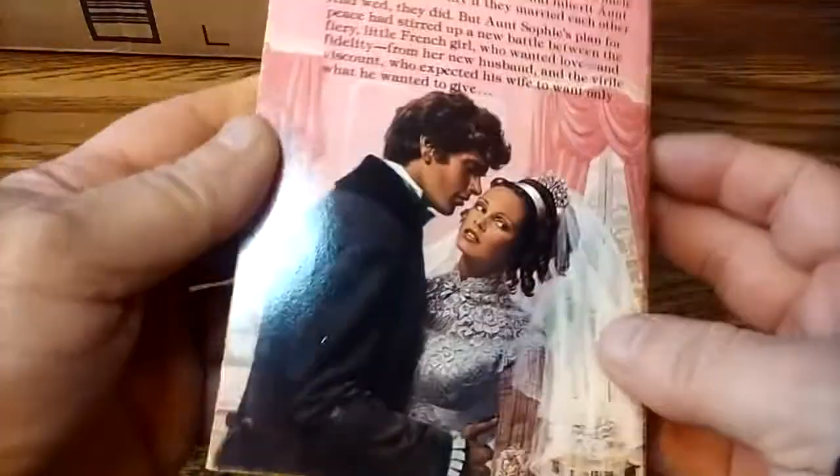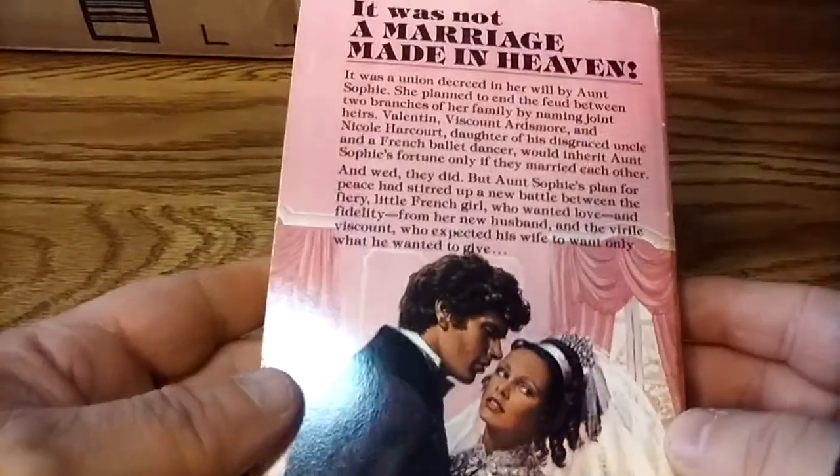There's a closer look at the cover. There's the back cover description. Alright, let's see what else we got in here.